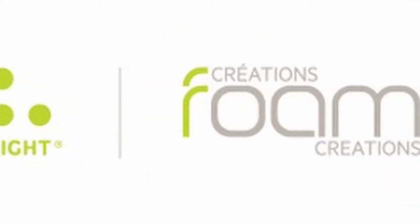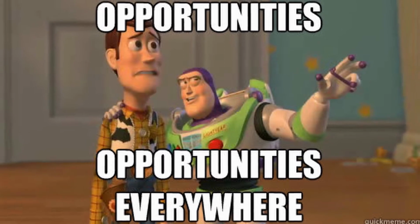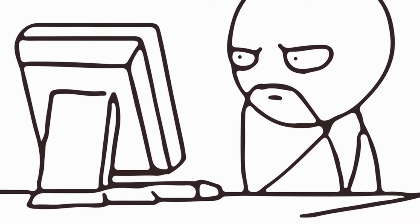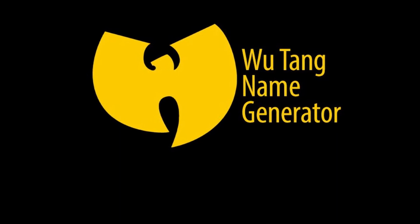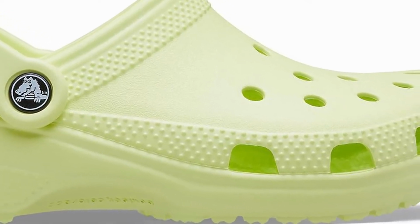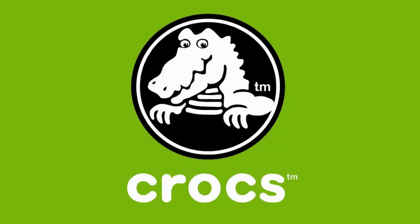Learning that it was made by a Canadian company back in the day called Foam Creations, the friends saw an opportunity. And soon enough, they had it licensed and were trying to develop the shoe mainly by adding a strap, or what I like to call sport mode. The only other thing they had to do was come up with a name, and they realized the top of the clog actually looked like a crocodile snout from the side. And voila, Crocs was born.